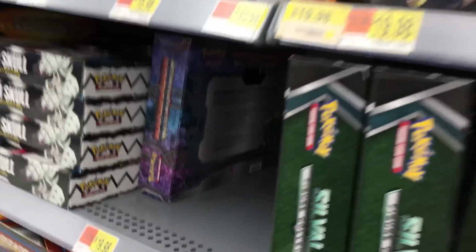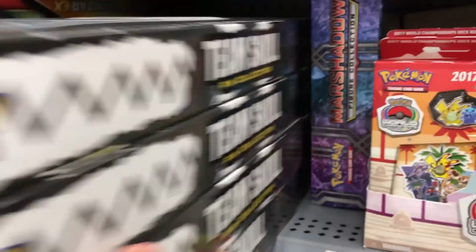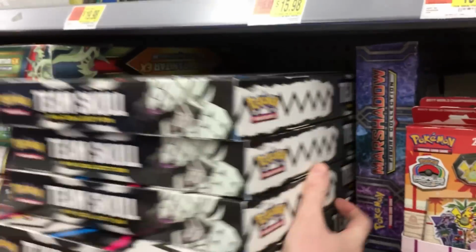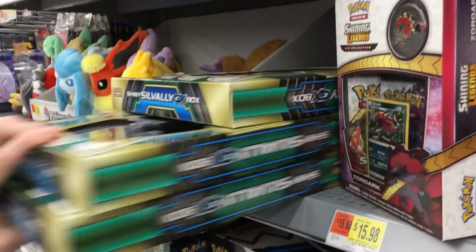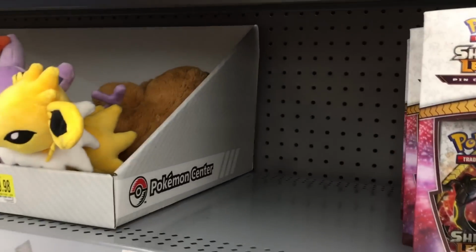See if there's anything back here. We got a Marshadow figure collection. Team Skull collection, nothing back there. It's gonna be a hard one this week, guys. Some more shiny Sandshrews, nothing back there, as you can see.